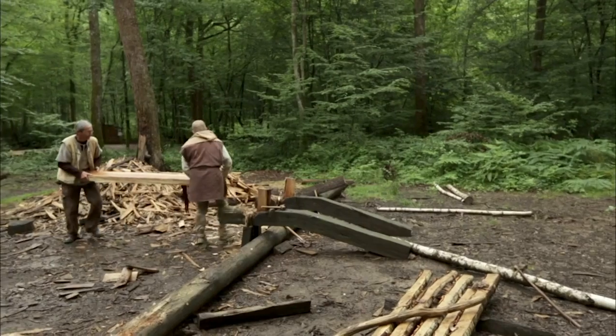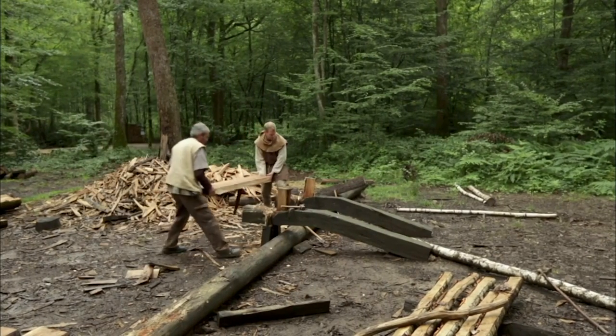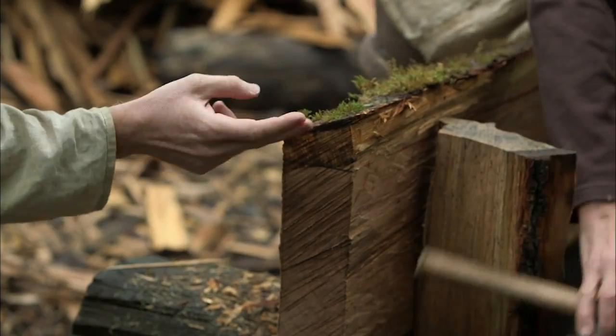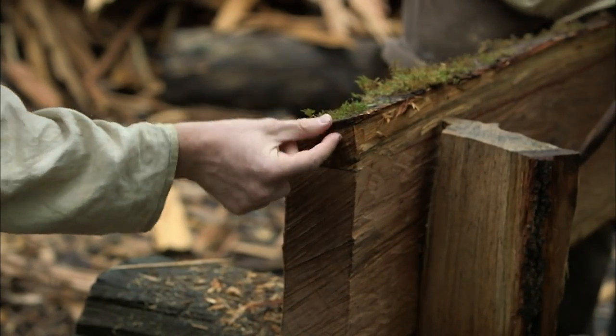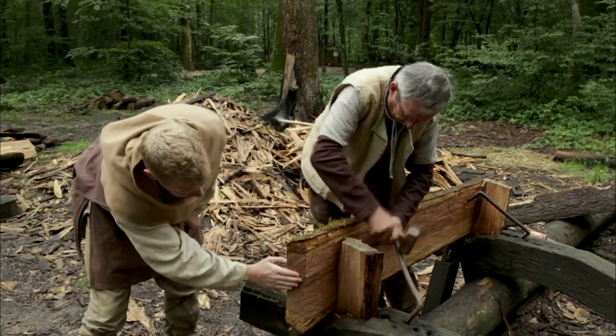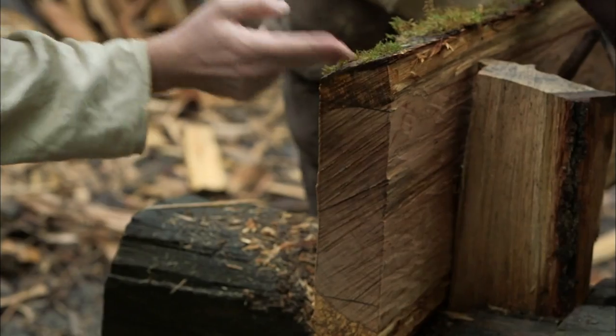Once split into planks, the outer ring of sapwood must be removed. You see here, this sapwood up to the bark is going to be infested with insects and also maintain the moisture a bit more. We want to work with this. This is solid, this is hard, it won't rot. This has to go.